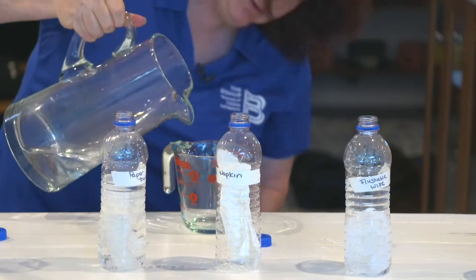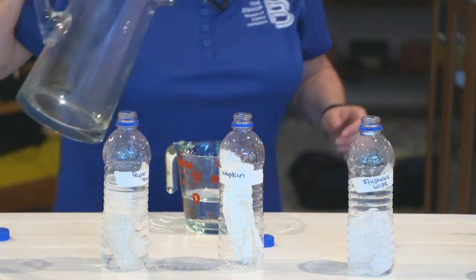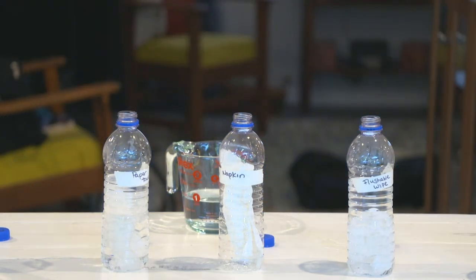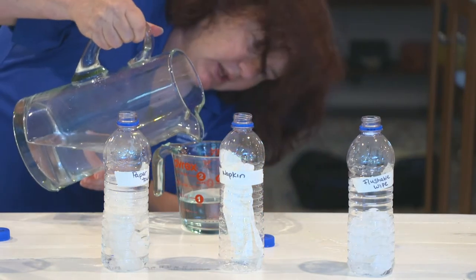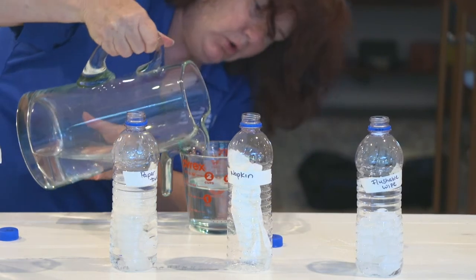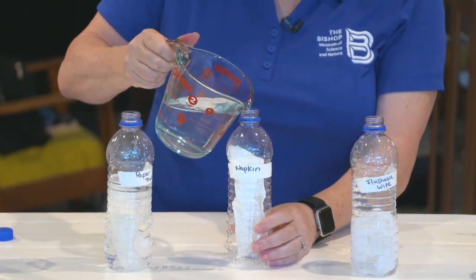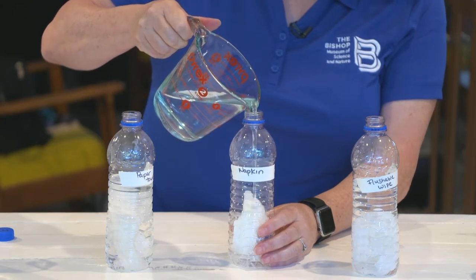All right, so it looks like we've got the same amount of, oops, I forgot this one. Always worth going back and checking your work. Looks like I need a little more water. And I bet you guys are thinking, I wonder if it matters what temperature the water is. And it might. I'm using cold water because usually that's what you have in your toilet, cold water, not hot water.